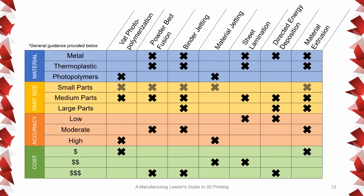Part size is also a way to narrow down the optimal 3D printing solution for you. Some techniques, like material jetting, are really good at making small parts that can fit in the palm of your hand. Others, like sheet lamination, are a good fit for medium-sized parts like furniture or dunnage. And a few, like material extrusion, can print small parts, medium parts, and large parts, like the mold for a boat hull.